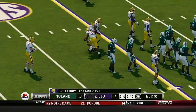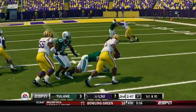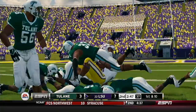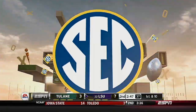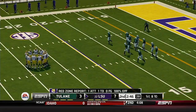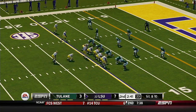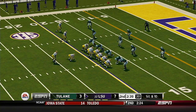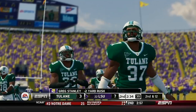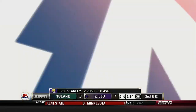Gets out to around the 18. From the 18-yard line, first down, LSU is up by four. Tackle made at the 20. He wasn't decisive at all on that option, and once he kept it himself, there was no place to go.